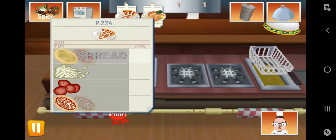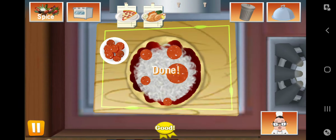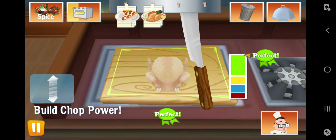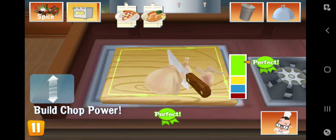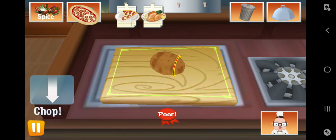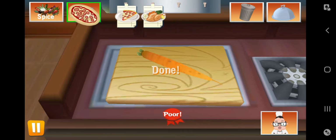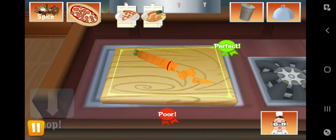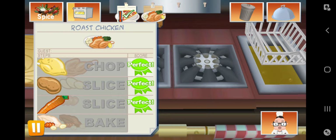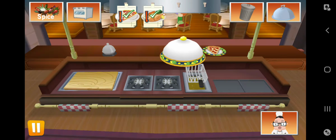This is such an easy order. I'm just gonna complete everything. Oh, Cecile's already dancing down there. Yeah, sorry, Cecile, I'm just gonna finish this quickly. This looks like a work of art. Done.